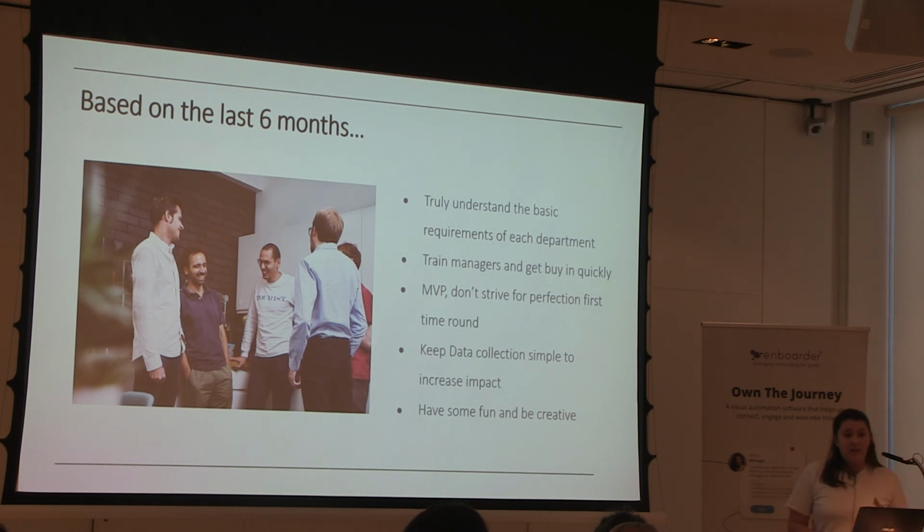And keep your data collection simple. Power is in data, we all know that. If you've got numbers that say X manager is doing really well, you can reward them. If you've got data that says a manager isn't doing well, you can hold them accountable and say, what are we going to do to work together to make sure your team are having as good of an experience as this other team? And have some fun and be creative.